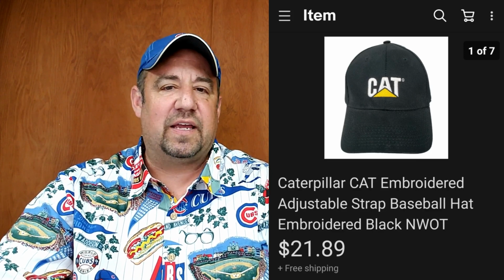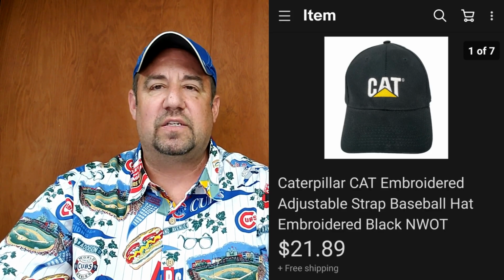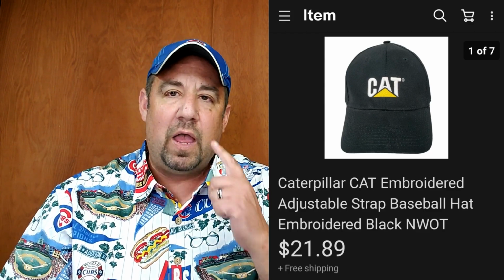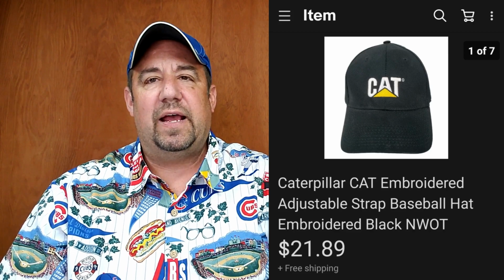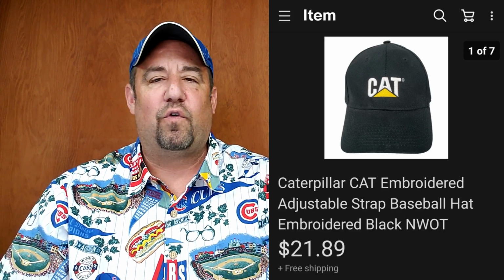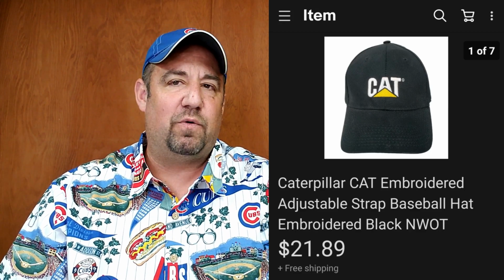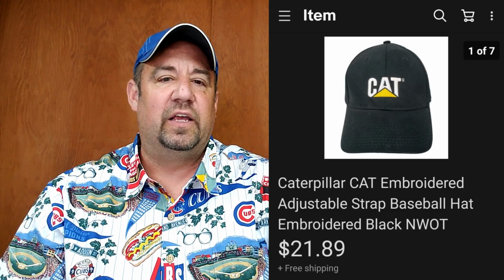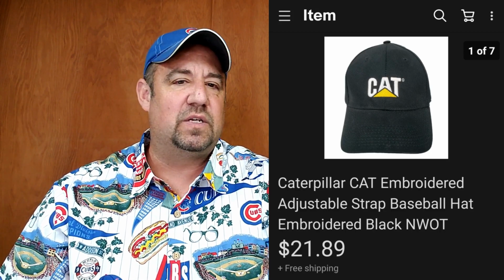This here's just a basic Caterpillar embroidered strap-back baseball hat. The reason I'm showing this is I got a lot of questions after my last video. I do sell a lot of hats. And I get people that message me saying, hey, I have a hard time selling hats. I can't sell hats. What hats do I look for? So anyway, I featured this hat in here so I could touch on that with some of you new people especially. Look for anything name brand, sports teams, that sort of stuff.